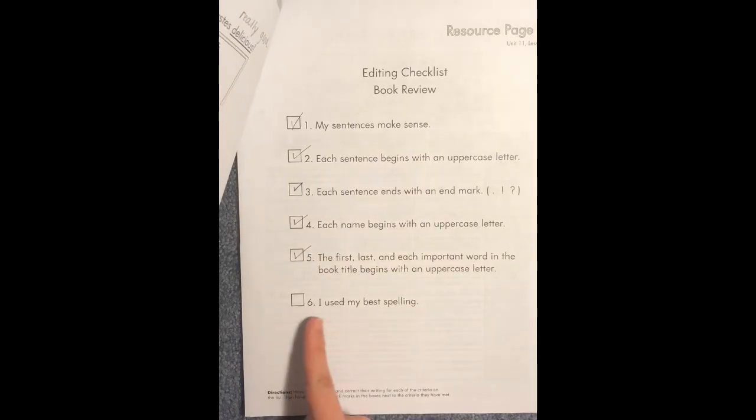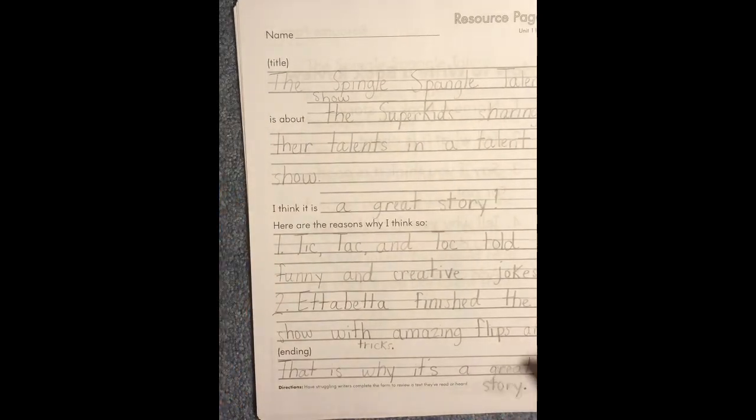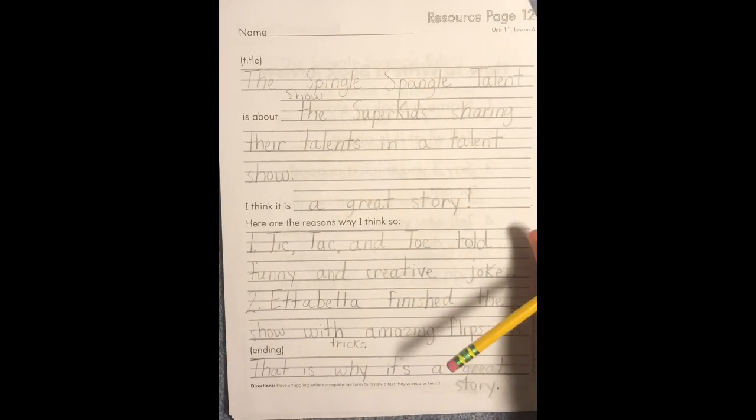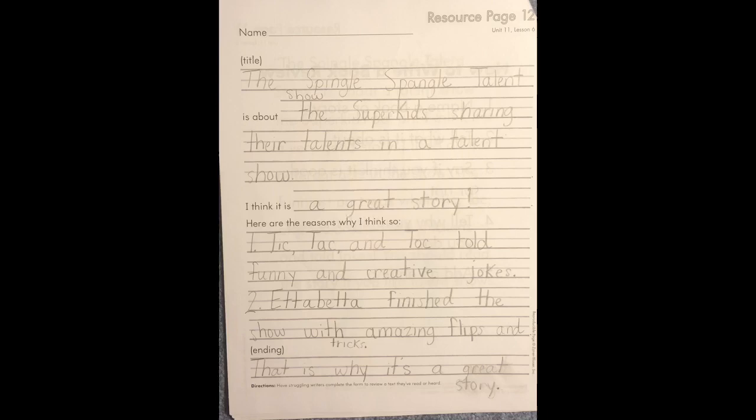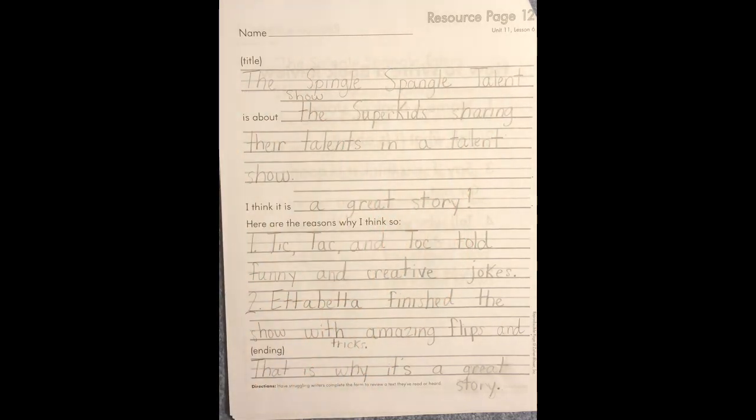And finally, I used my best spelling. All right. Remember when we've talked about your spelling, you need to make sure that the word, when you read it, sounds the way the word sounds. Okay? So, the Spingle Spangle Talent Show. If you sound out a word and it doesn't sound like the word you wanted to write, that means you're going to have to fix it.